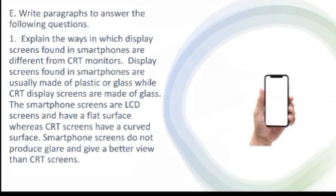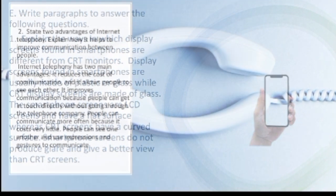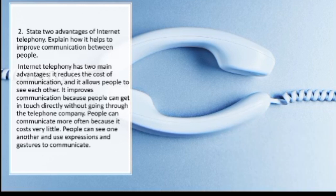Question number 2. State two advantages of internet telephony. Explain how it helped to improve communication between people. Internet telephony has two main advantages. It reduces the cost of communication. It allows people to see each other. It improves communication because people can get in touch directly without going through the telephone company. People can communicate more often because it costs very little. People can see one another and use expression and gesture to communicate.